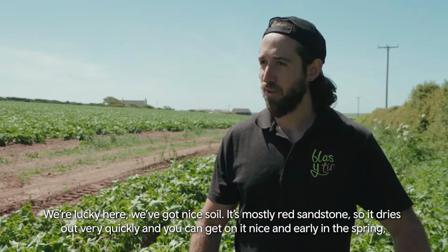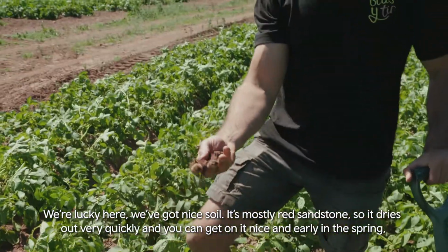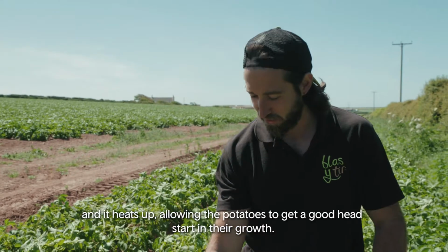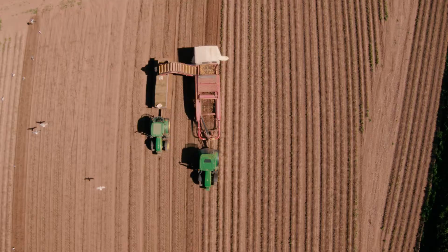We're lucky here, we've got nice soil. It's mostly red sandstone, so it dries out very quickly and you can get on it nice and early in the spring, and it heats up, allowing the potatoes to get a good head start in their growth.